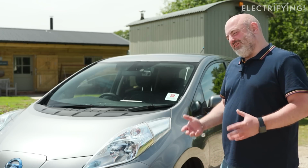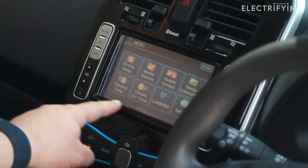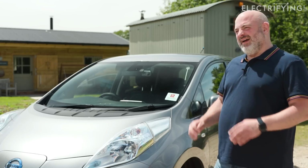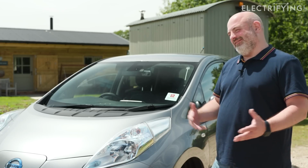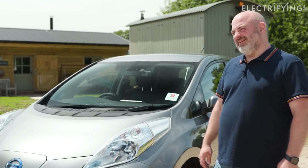The downsides of this older technology is that, of course, some of those menus look a bit old. Technology from the last century. It's got no DAB radio, which means you're limited on what you can listen to. And for some reason, it rips through tyres. I think the tracking goes out very easily when you go over speed bumps, and just because of that instant torque, it does tend to wear through tyres quite easily.